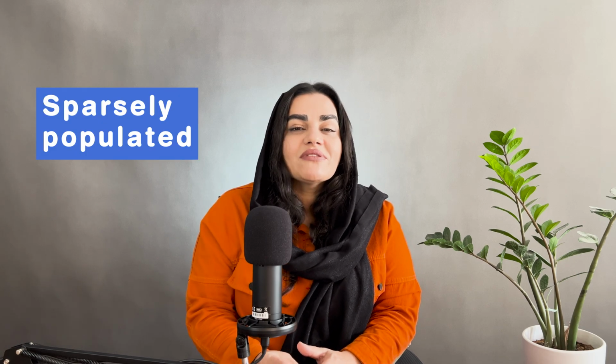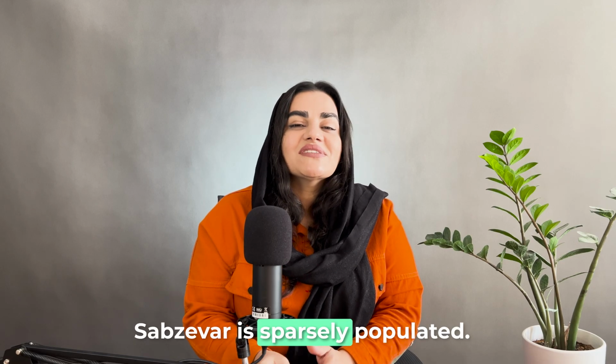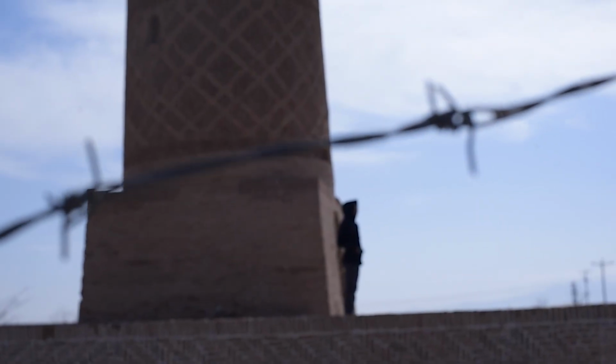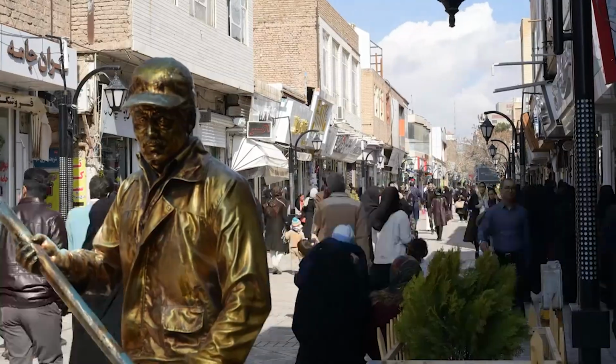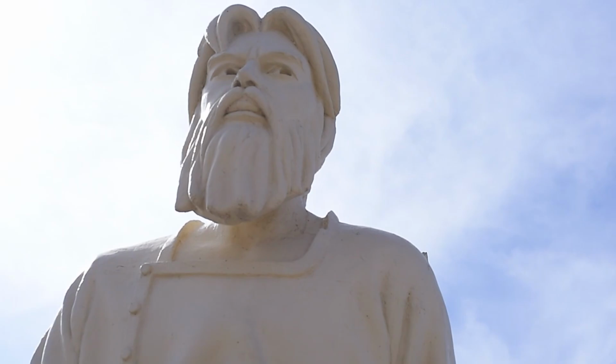Here is number 15. Sparsely populated, with only a small number or amount of people or things. For example, Sabzevar is sparsely populated. And in case you're curious to know where Sabzevar is, it's a really small historical city in the northeast of Iran in Khorasan Razavi, which used to be called Sarbedaran.